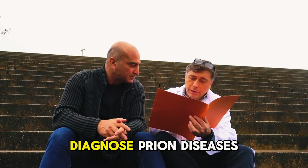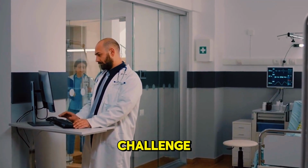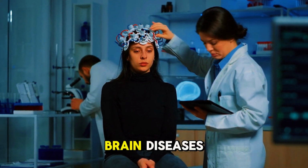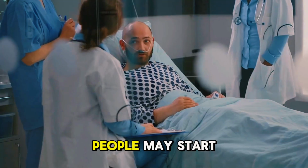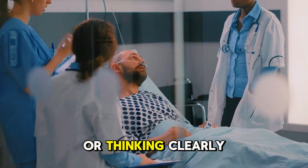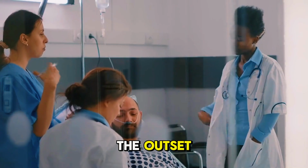The struggle to diagnose prion diseases. Diagnosing someone with a prion disease is a major challenge. This is because, at first, the symptoms resemble those of other brain diseases, such as Alzheimer's or Parkinson's. People may start forgetting things, having difficulty moving, or thinking clearly, making an accurate diagnosis difficult at the outset.